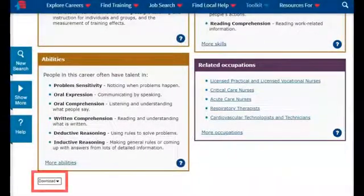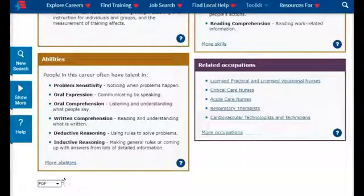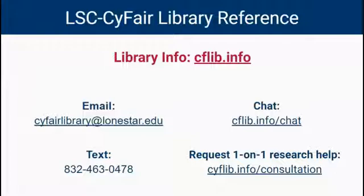To download everything from your occupation profile, use the Download menu at the bottom of the page to save it as a PDF. Just note that it won't save the employment or wage comparison charts. If you have questions about CareerOneStop or career research, contact a librarian.